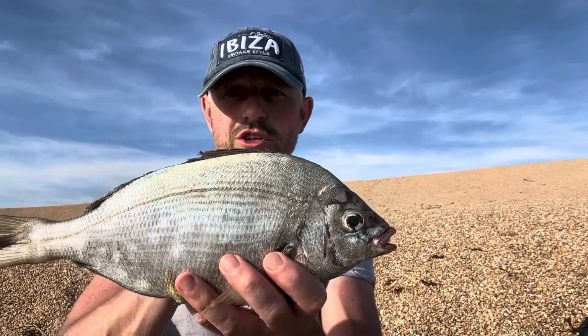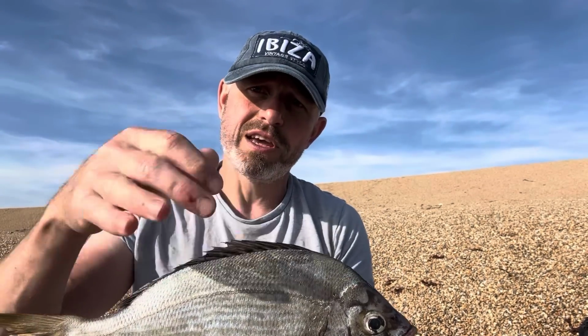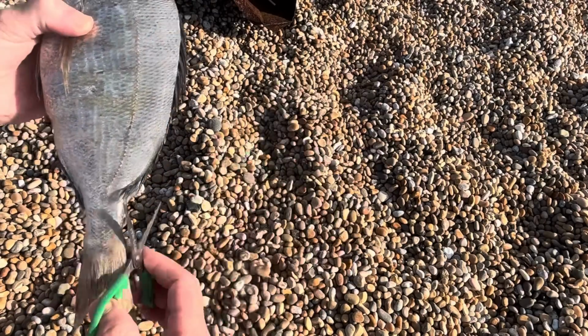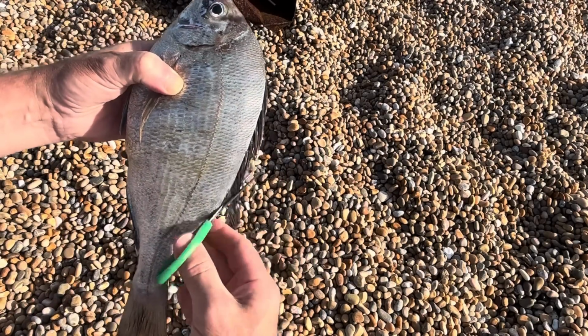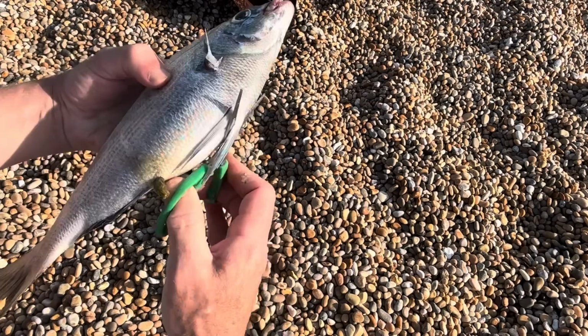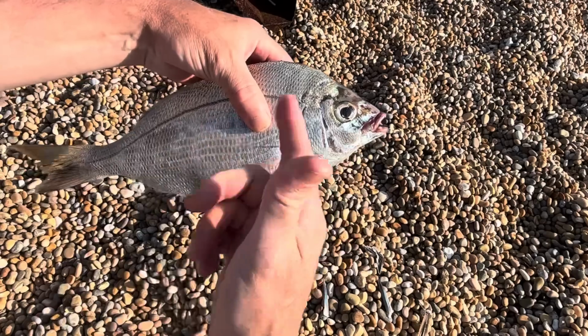We're going to use the same cut as we use for our gurnard, which is called a darn or a steak. We're just going to do cross cuts across the bream. First of all though, we're going to take the fins off and scale him, and then we're going to cut him up. Okay, so first off with the fins, just using a pair of scissors. Watch the spikes. And we're going to scale him.